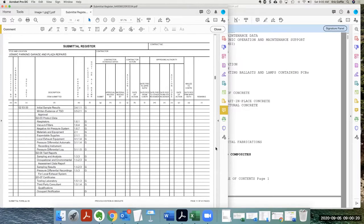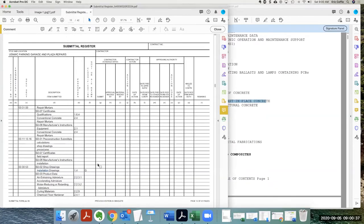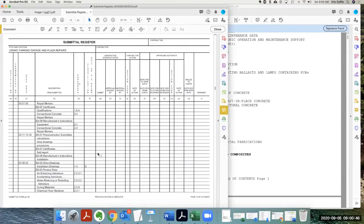So let's go to our registry. Here, there's actually no G. So there's only one G here, which is this one. And so 33053. So that's the cast in place concrete guy. So he's only responsible for submitting one thing on that. 301. Okay. Nothing there.